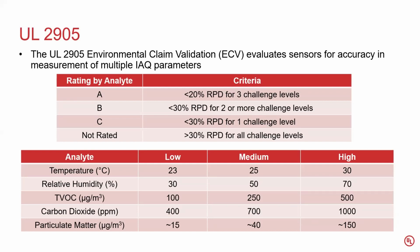We've put a few sensors through this process. There's plenty of room for improvement, but we think there's a lot of improvement coming in the amount of accuracy we're seeing from some of these lower cost sensors, which I would not have imagined possible even 4 or 5 years ago.